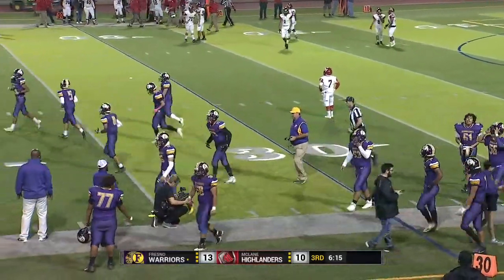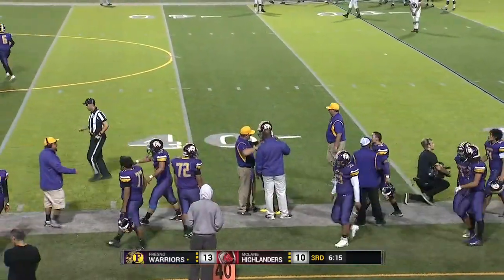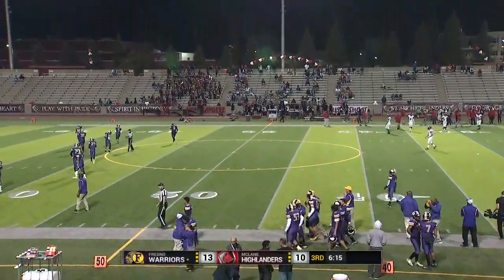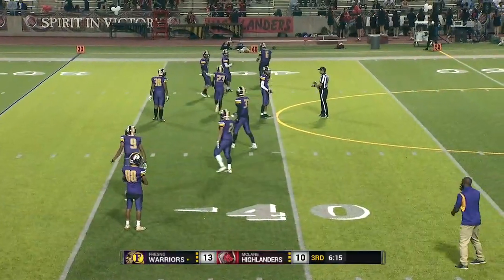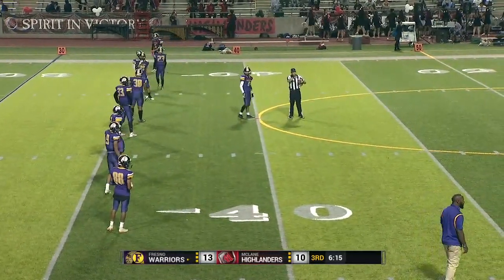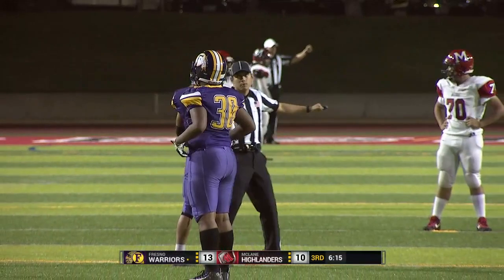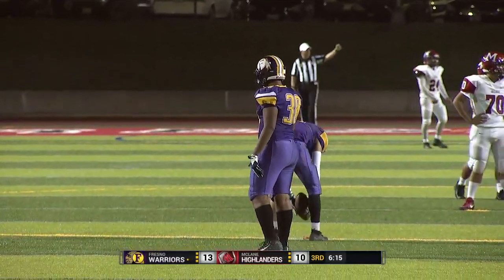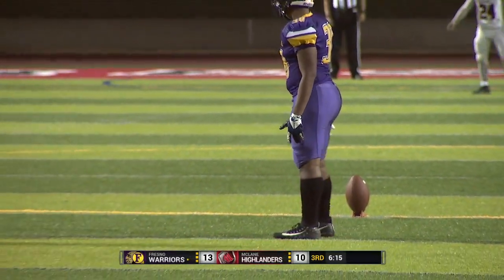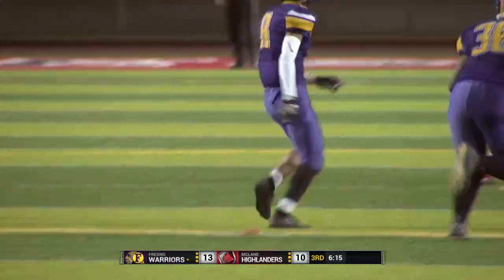Fresno High on top for the first time tonight, and the first time since late August. They had a 12-0 lead over Chowchilla in their opening game, and Chowchilla came back and won 27-12, and that was the last time the Warriors had a lead. So Emmanuel Nahara running that one in from 2 yards out puts the Warriors on top for the first time tonight, the first time, as the coach noted, since back in August.